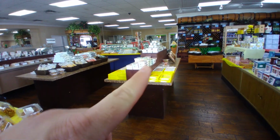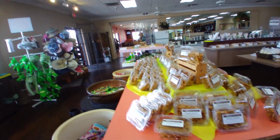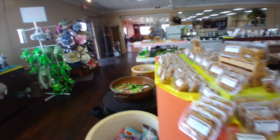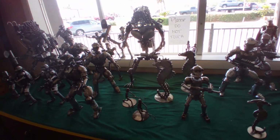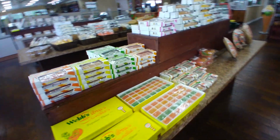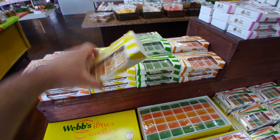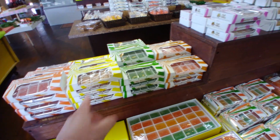You actually see where they make a lot of the candy right over there and back. It's been years since I've been here. Over there, they're connected to a Dunkin' Donuts, so you can go over there and get some donuts if you want. These are cool. These tasty jelly candies. I might have to get one of them before I go.